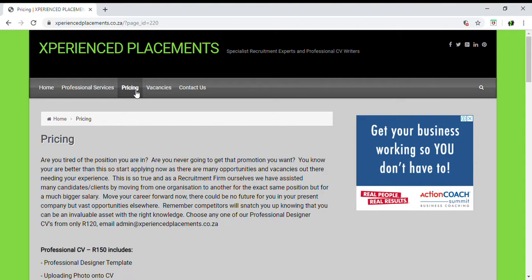Because you could send out 3 CVs and be shortlisted already because of the appeal that your CV has. You could send out 100 CVs and you might not be shortlisted for any one of the positions. Reason being, you have not spent much time concentrating on the appearance of your CV.